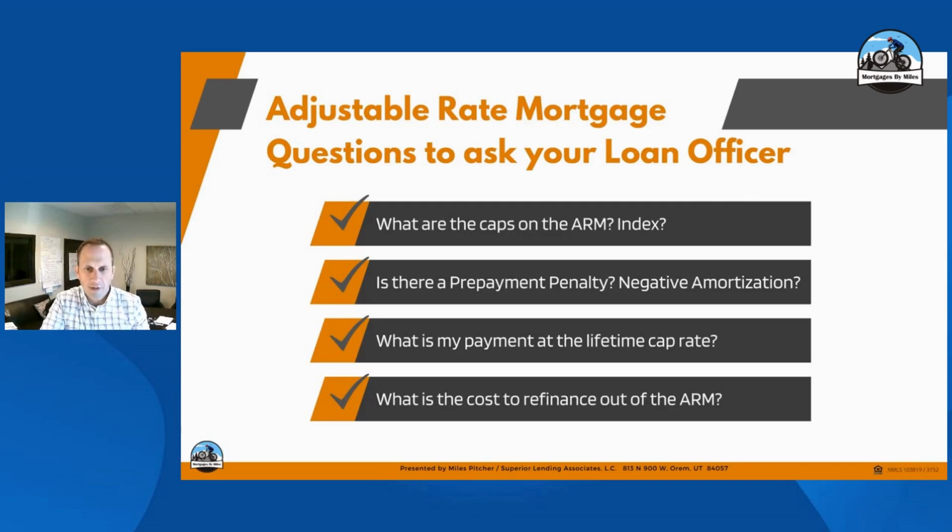All right, before I share with you this example, here's some questions to ask your loan officer. What are the caps? What index is it based on? If they don't know the answers to that or know what they're talking about, find another loan officer.